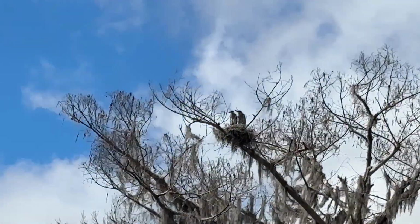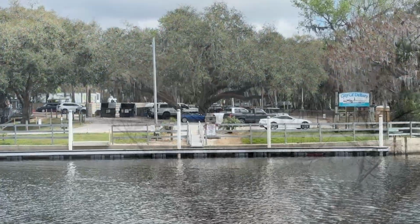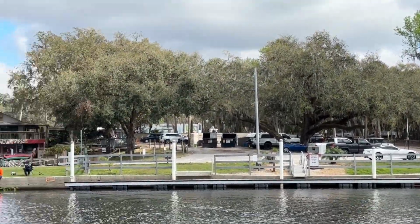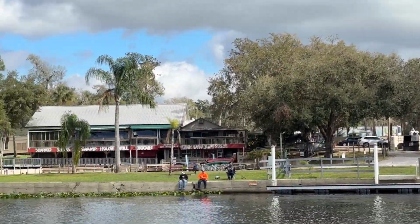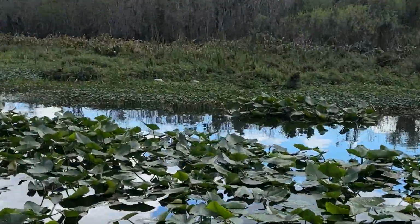It was exciting to spot these 2 great blue herons in their nest. The tour was 2 hours, and we spent about half of it heading for historic DeBerry, where we saw the Swamp House restaurant. Not that exciting for our very cool ride.